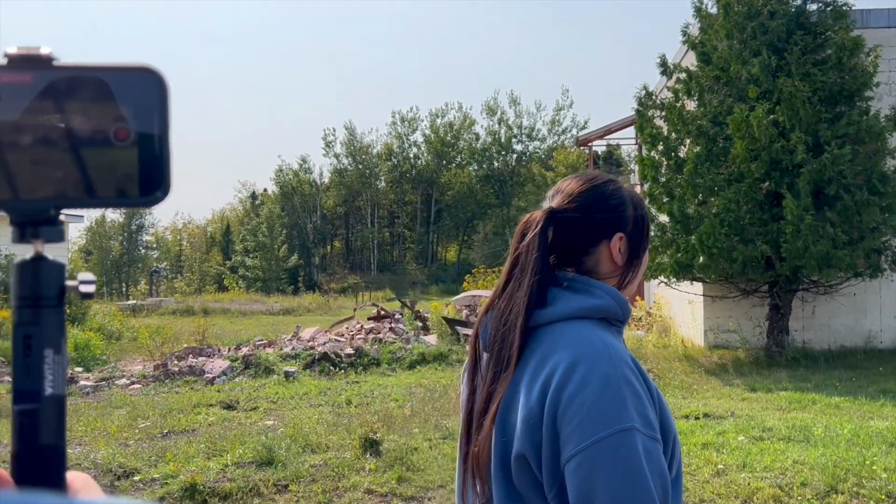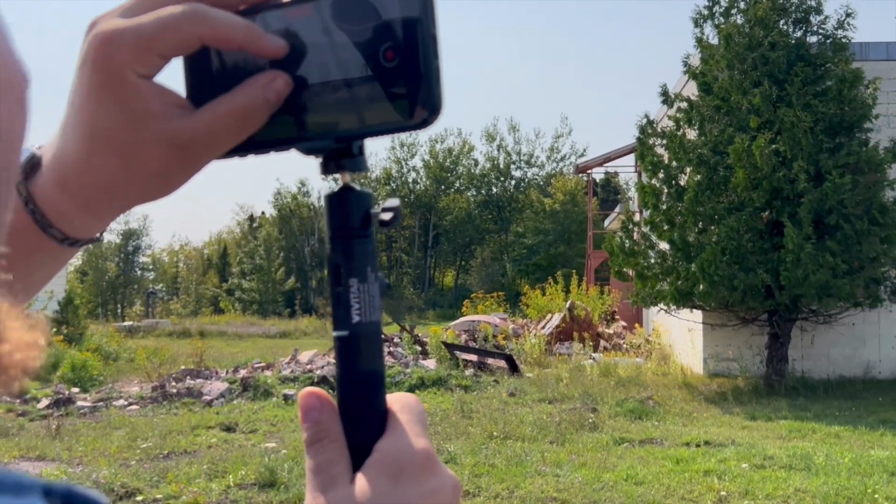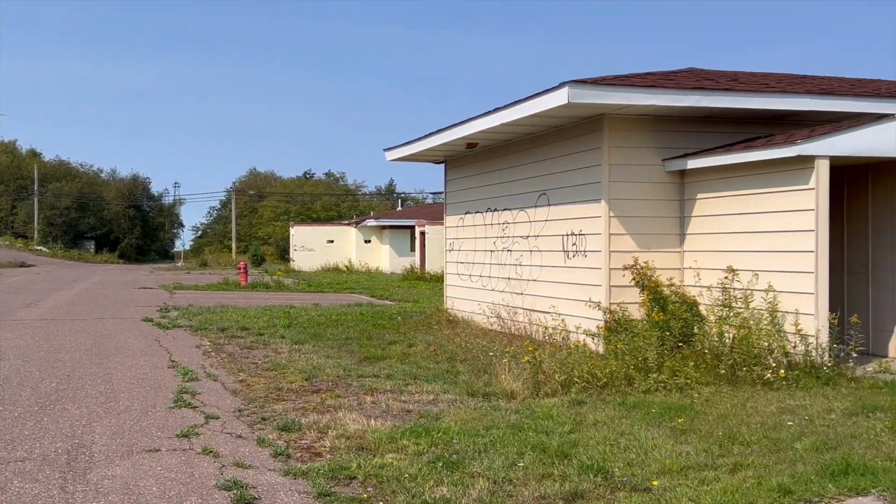The site was heated by steam. They had big giant steam pipes on telephone poles swept out to every single building. Originally coal-fired.